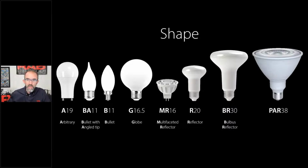Then the last one that we have is PAR, that actually stands for parabolic aluminized reflector. Now that has to do with the halogen lamp from a previous year. Obviously with LEDs today, they are not parabolic, they are not aluminized, but they are still considered a reflector.